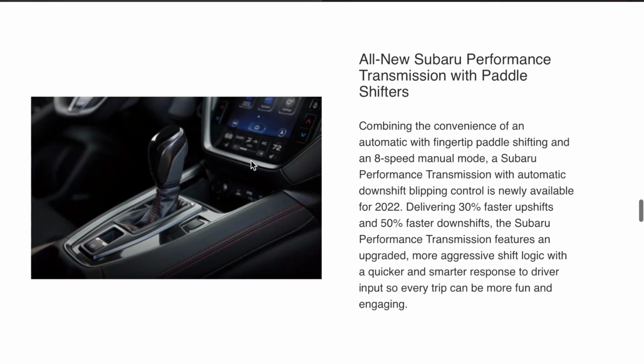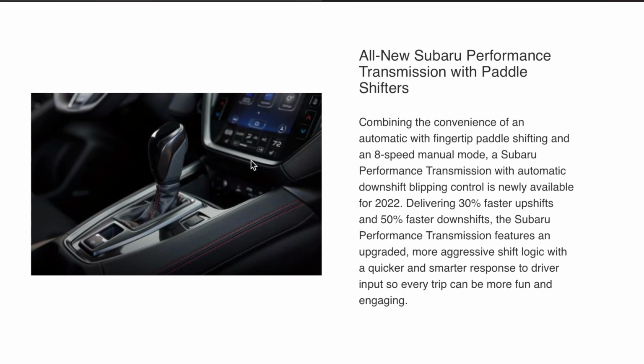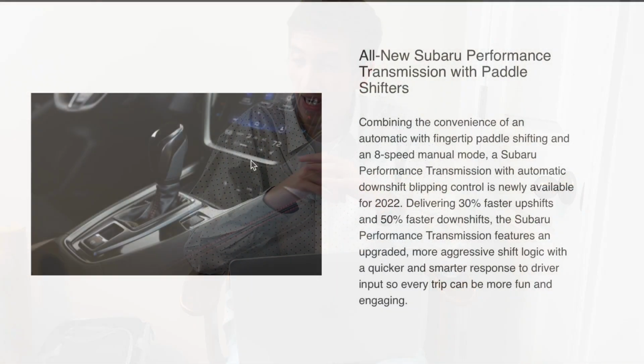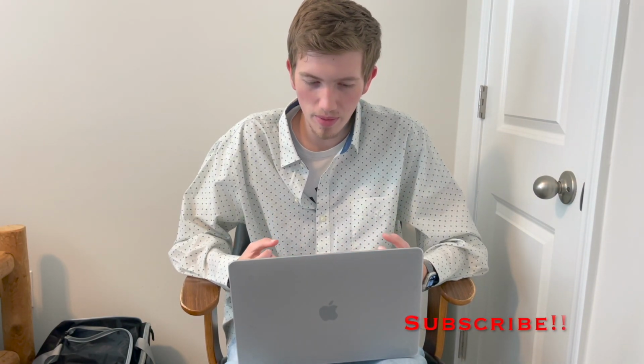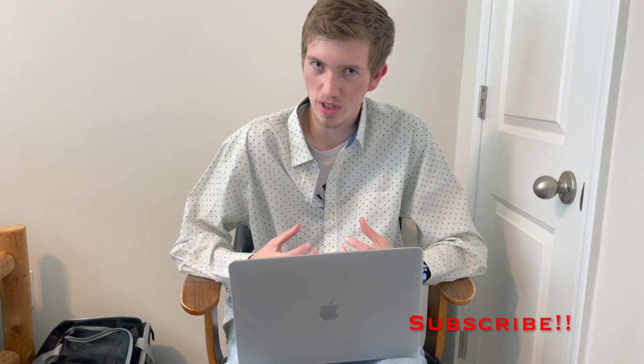And then this right here is what interests me a lot. Obviously you have your 6-speed manual. Most people are going to go for that. But this time they have the CVT again, but they're calling it the Subaru Performance Transmission, and it obviously has paddle shifters again. This is a transmission that mimics an 8-speed transmission. From what I've seen so far, you can't really tell it's a CVT even though it is.